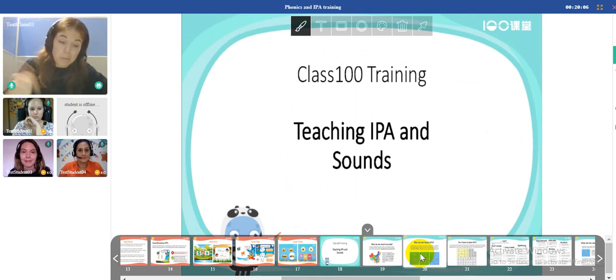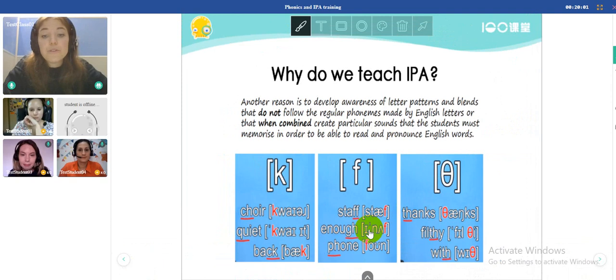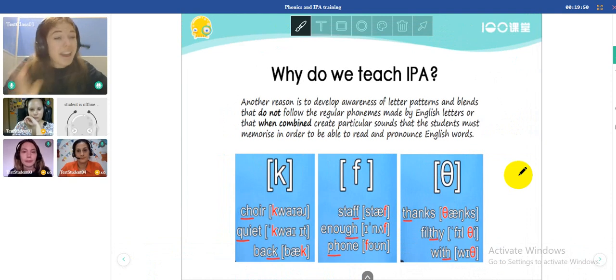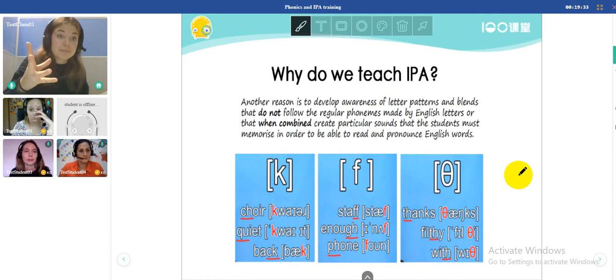So the thing is, again, we just want to give you a little background. Why are we doing this? For the older grades, honestly, it is a lot for their writing and reading. But it really aligns with how they are learning. And every textbook in China has IPA written next to words. So they get a brand new word and they get the IPA and they know how to say it.